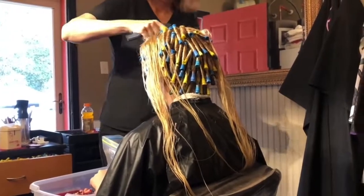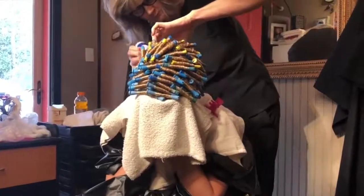I already know how this is gonna come out, but I also am interested in how she applies the rest, the perming solution, the neutralizer, and then I wanna see how she kind of styles it. I still wanna know how this ends up. Oh, no! I haven't seen anybody put their head forward and then put the waving solution on.